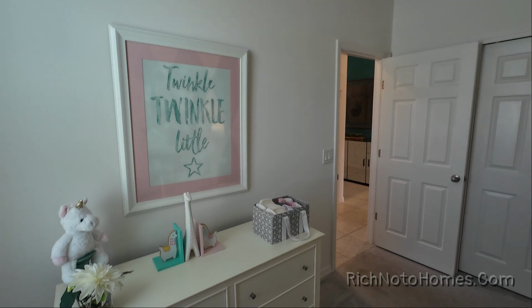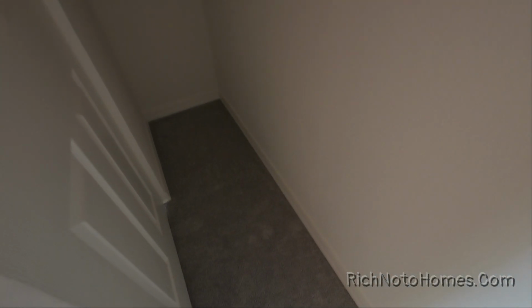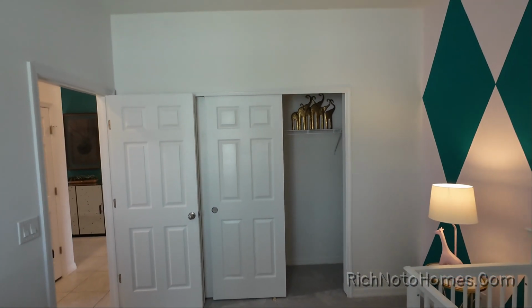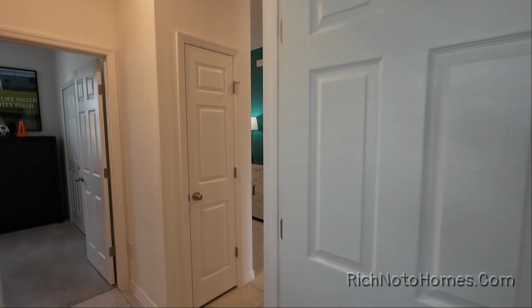Twinkle, twinkle, little star. That's nice. It's like a baby's first room, baby girl. That's a big closet. Wow, look at that. So this closet completely goes from one end of the wall all the way to the other. That's something.